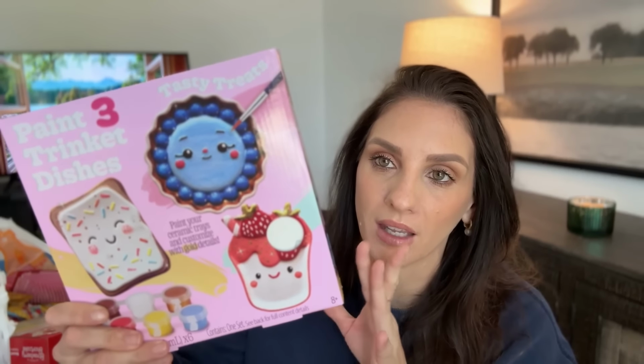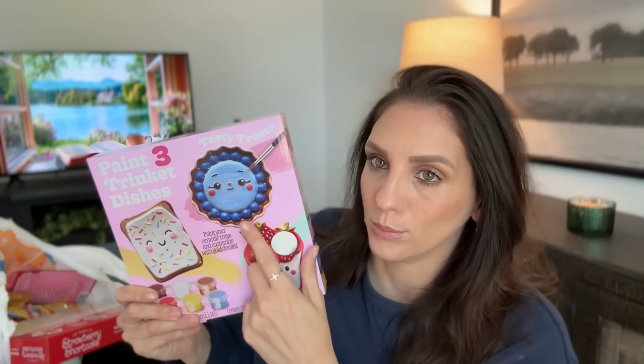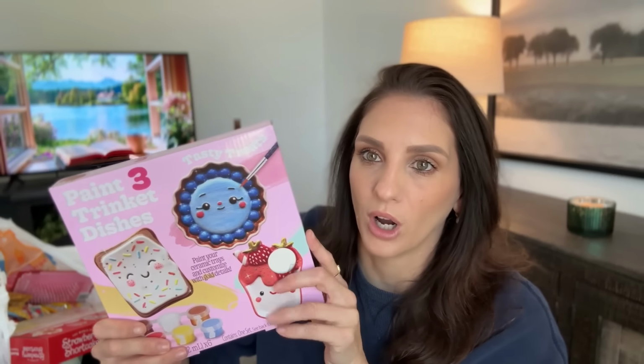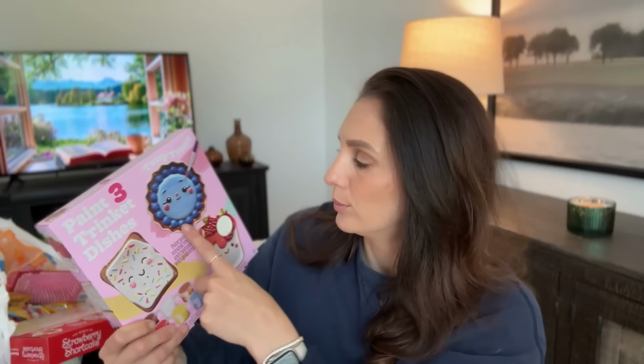I saw somebody haul this, I think on TikTok, and the moment I saw this blueberry trinket tray, I knew I had to get this. I don't know if it's gonna be a hit with Micah, but she's been talking about doing some fun little DIY homemade things. She wants to make these little clay tiny refrigerator magnets, and I was like, maybe she might like painting and doing this little project. So I got this pack, comes with the blueberry, the little strawberry, and the Pop-Tart, which is cute. And then if she wants all of those, I could do this one for me.